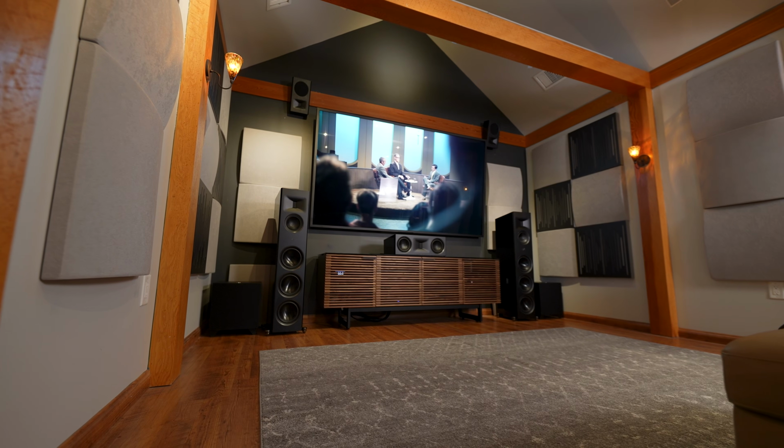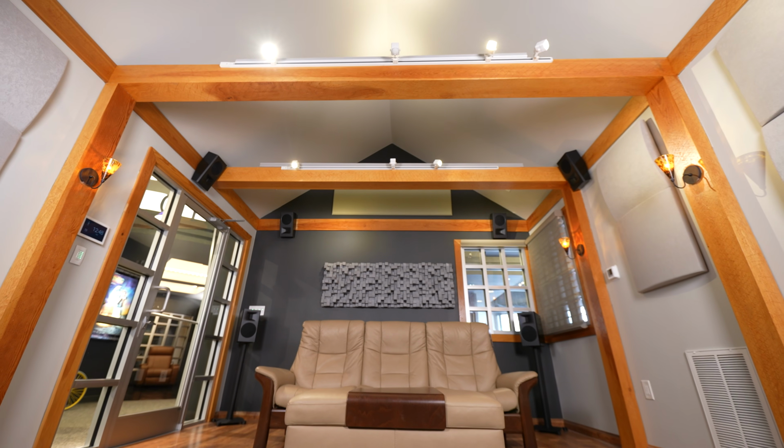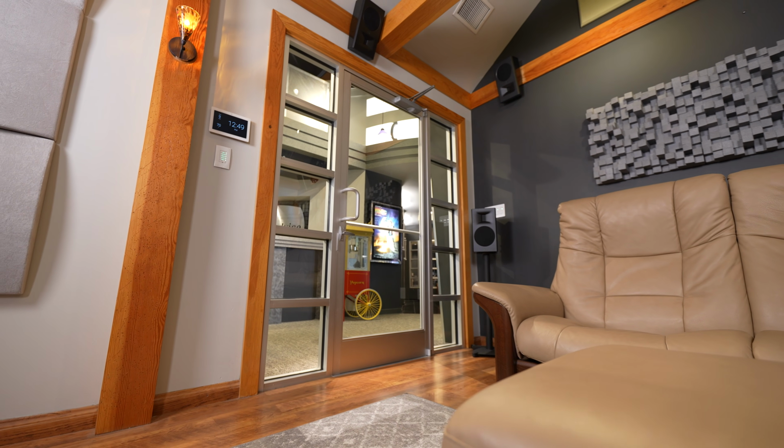So this room is designed to be like a room, even though it's in our showroom, that you might have at home, where you've got problems, you've got a vaulted ceiling, we've got glass over there so you can't put sides. So maybe let's start with what's going on up front.